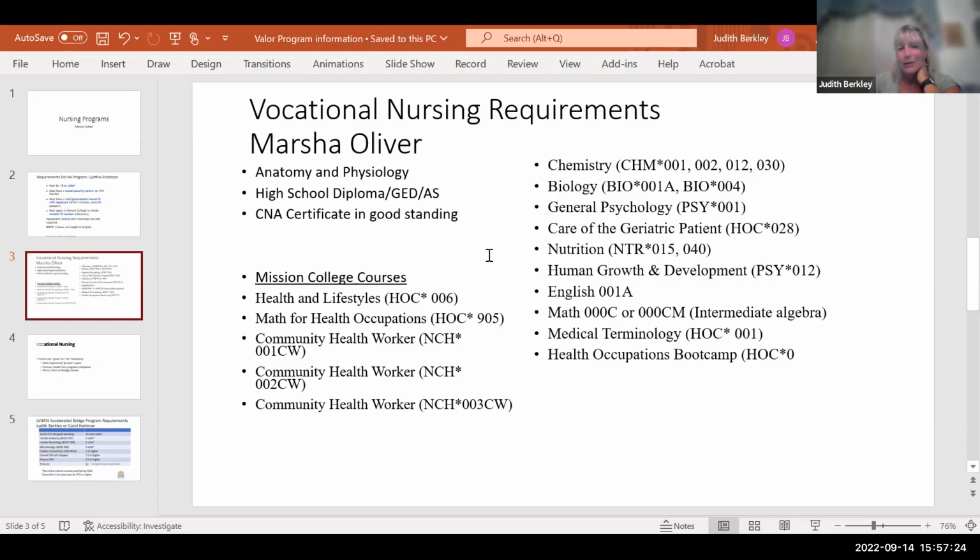And a CNA certificate in good standing. So as you can see, in order to move from one level to the next, you have to start out somewhere. And most students start out in CNA, and then they move through the program. Marsha Oliver is the director of the vocational nursing program, and her contact information is available on that original page that I showed earlier.